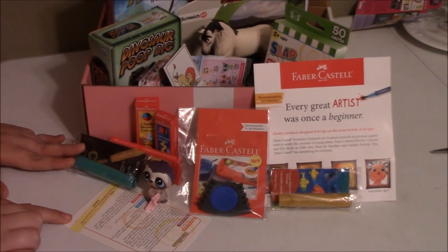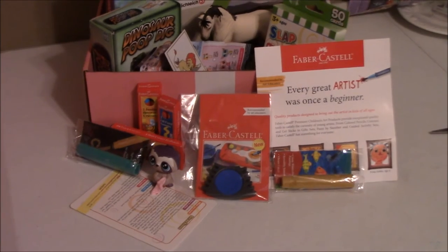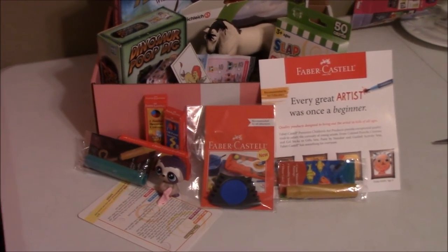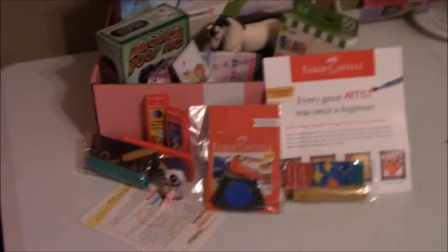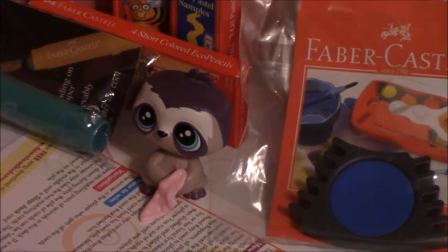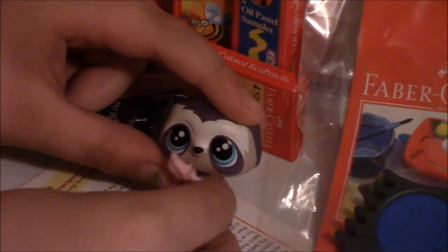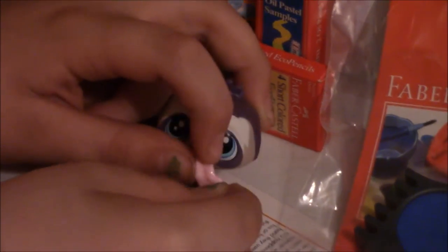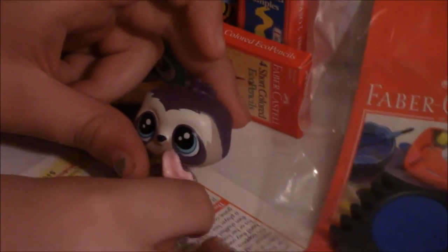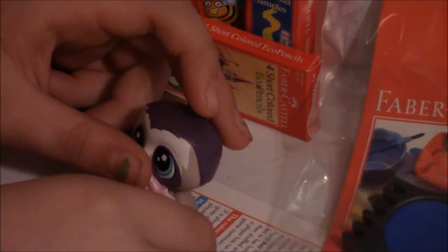And then we have our Littlest Pet Shop figure, which everybody knows those are also collectible. And we got a sloth, and we're not really sure. Okay, I'm going to zoom in on it. I think that's a tongue. It looks very much, woo, I cannot hold the camera. It looks like a tongue, but it might be a slug or a worm. I don't know. Okay. It's not his tongue. If it was a tongue, he would be eating it. No, I think it might be something that a sloth would eat.